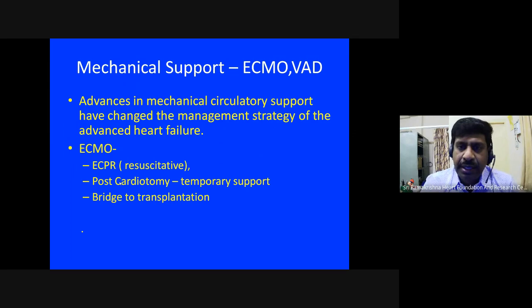So the next avenue of innovation or development is the mechanical support system for the heart. If the heart fails, then we connect the heart to a mechanical pumping system. This mechanical support system can be called an ECMO. ECMO is extracorporeal membrane oxygenation. Or for long-term support, we connect the patient to a VAD. VAD is a ventricular assist device.